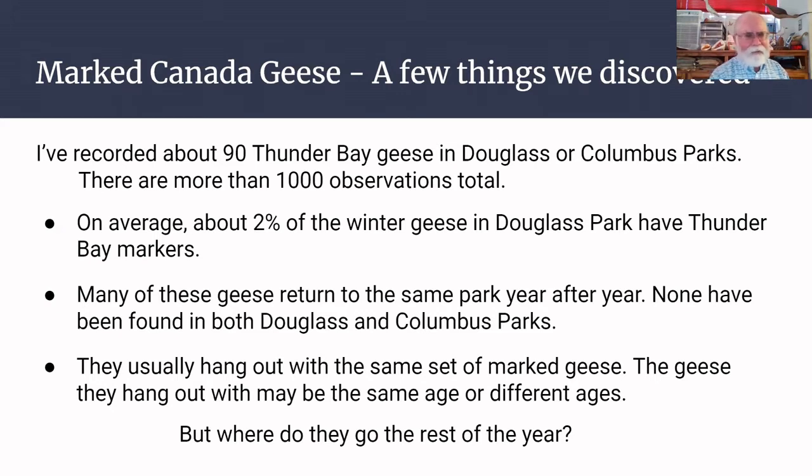But the other interesting thing is they usually hang out with the same set of marked geese. There'll be 1,000 geese in the park, and I'll find maybe 2 or 3 clumps that have Thunder Bay geese in them. And some of them, I always see with another goose, or maybe 11 out of 12 times I've seen that goose, it'll be with another goose that was banded the same day. So there's all this stuff going on.